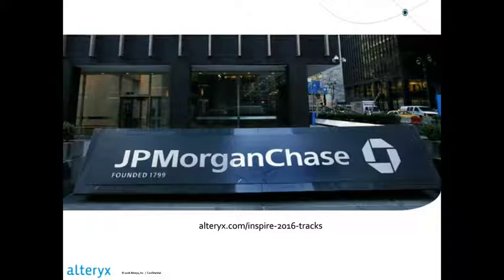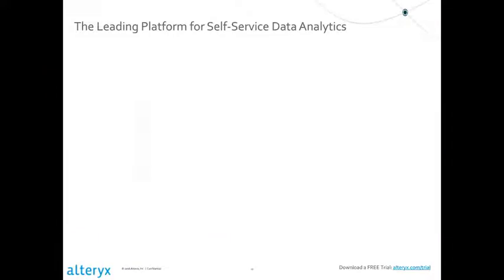Again, I don't have enough time to go through all of the full details that our VP of Marketing Analytics at JPMorgan presented, but you can hear his direct story by looking at that link underneath this image here. It's alteryx.com/inspire2016. He does a really great job of breaking down how they built their stack and the performance improvements they were able to get.